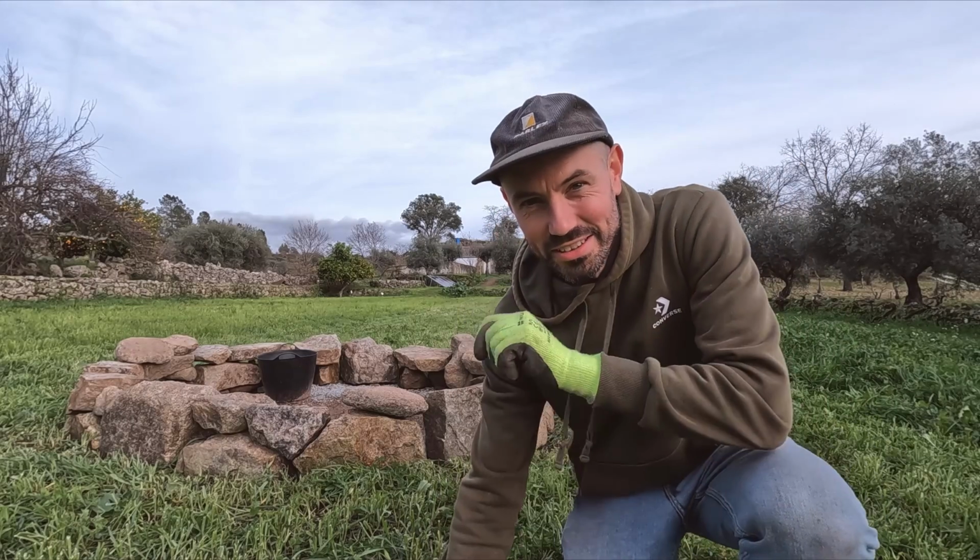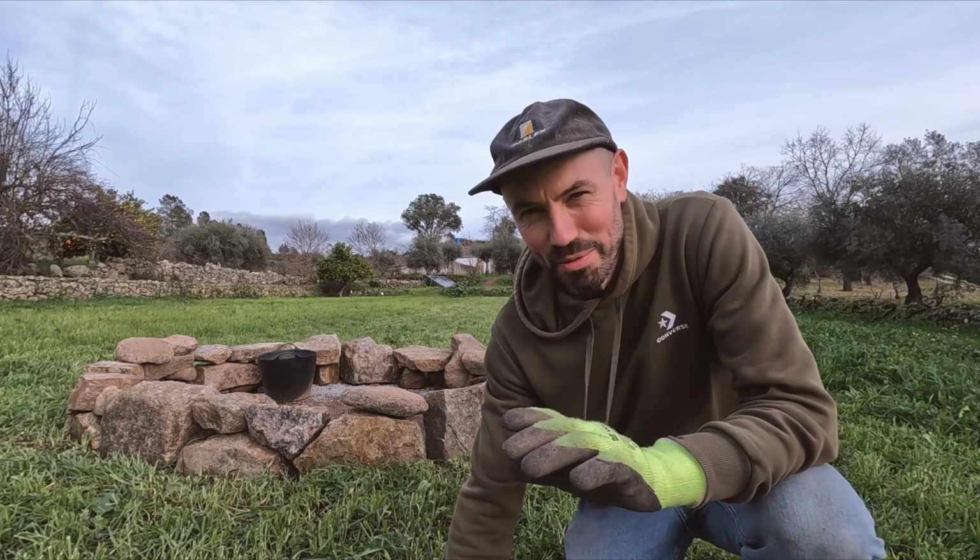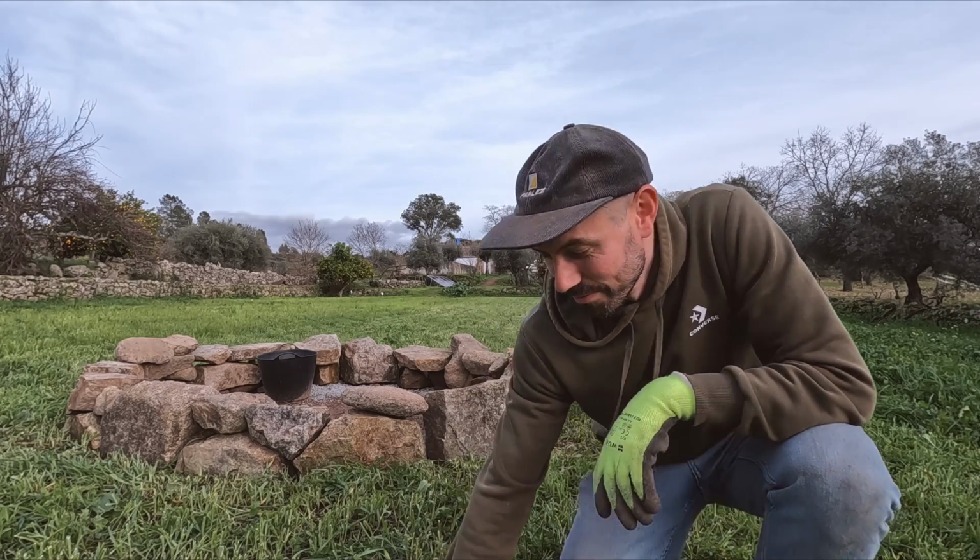Going easy on myself, starting on the backside, because if I make a bit of a pig's ear of this, it's not the end of the world because nobody's really going to see it.